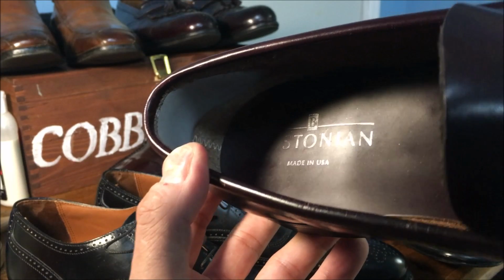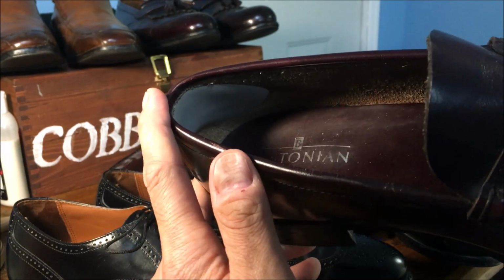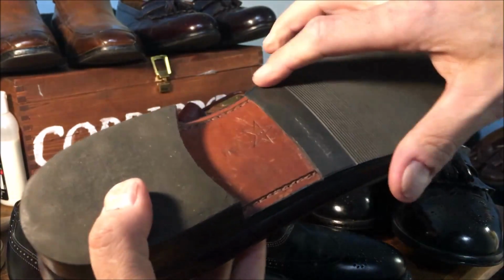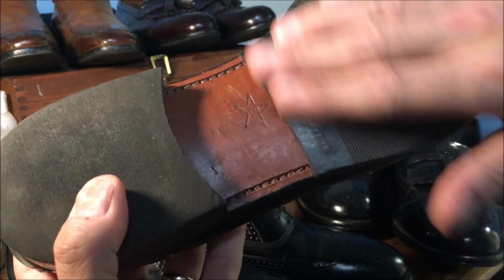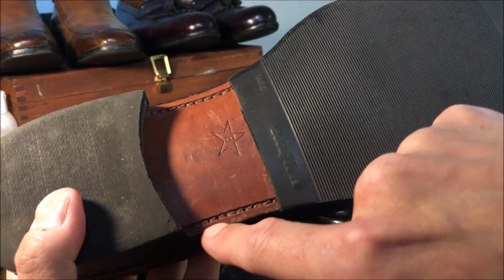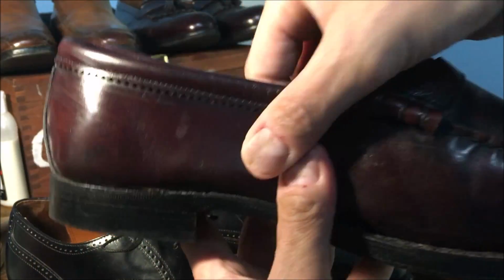First of all, my first clue is it says made in USA. I bought these shoes a year and a half ago, something like that. What I noticed was, I live in the Midwest US. We have really wet winters, from about October through March. It's wet most of the time. So it didn't come with this protective rubber half sole. But you see the stitching, and look at how dense that stitching is. That's the kind of stitching you see on shoes made in the 80s and earlier.